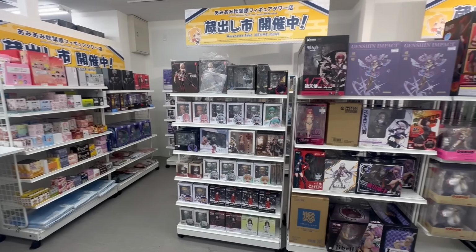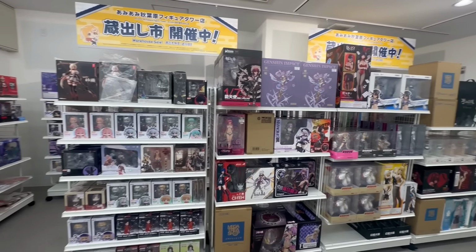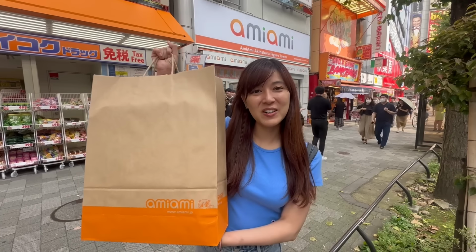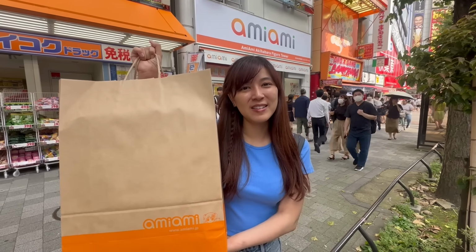The eighth floor is an event and sales floor. I got some really nice figures and merch. Let's go home and unbox them.